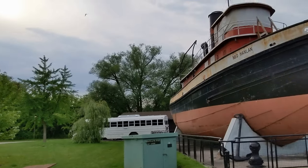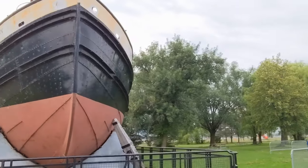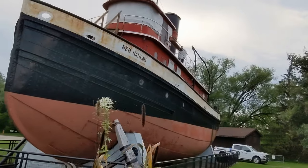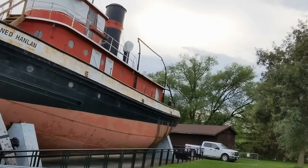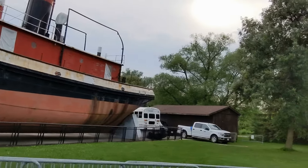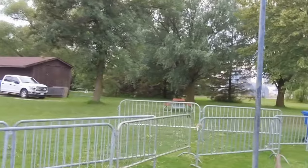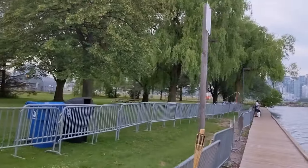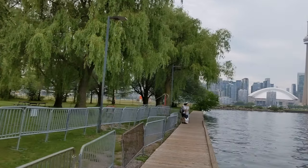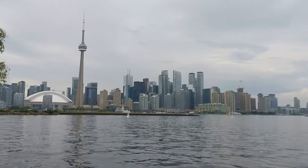And here is the ship. And this is the other side of the ship. And actually, straight up ahead is the Billy Bishop Airport. And then here is the dock for the ferry. And then here is a boardwalk. And what you're looking at is the skyline of downtown Toronto, which is amazing, beautiful.